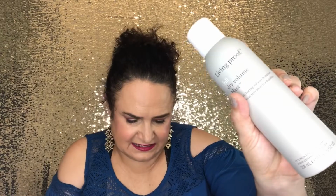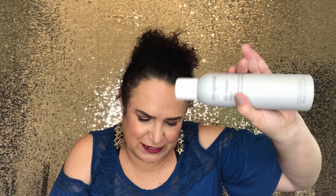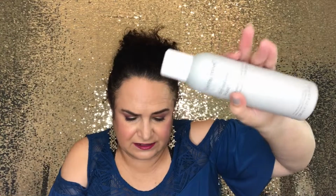From Living Proof is the Full Dry Volume Blast. I've heard a lot of you guys rave about this, that it will add a ton of volume. And so if you're into that and want that, this will be perfect for you. Make some room on your vanity for the new Living Proof Full Dry Volume Blast, especially if you have straight hair, and this will help give you a little bit of a boost.